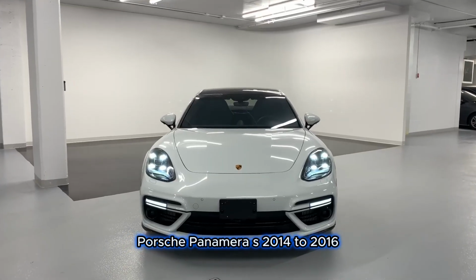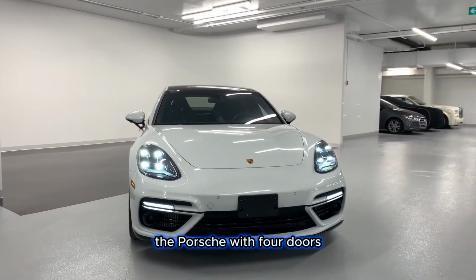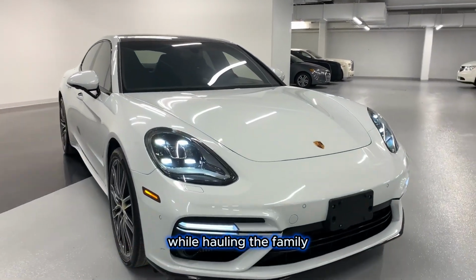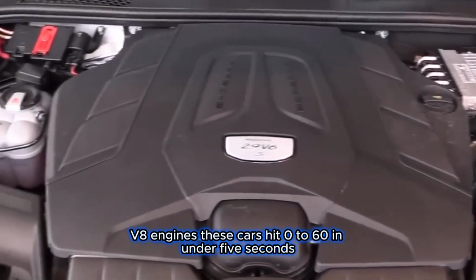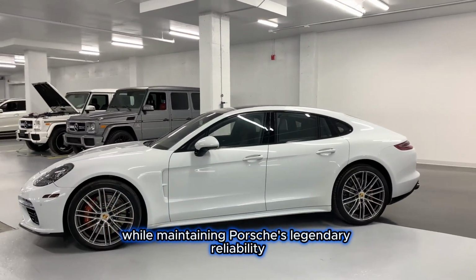Porsche Panamera S, 2014 to 2016. Many dismissed the Panamera S, the Porsche with 4 doors, until they realized it could embarrass supercars while hauling the family. Equipped with naturally aspirated and supercharged V6 and V8 engines, these cars hit 0 to 60 in under 5 seconds while maintaining Porsche's legendary reliability.